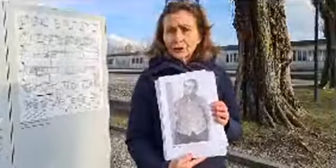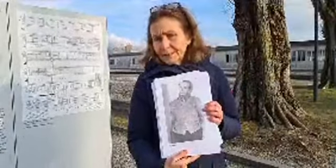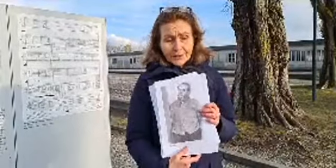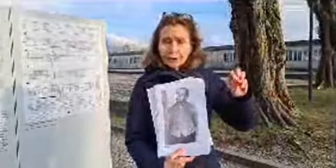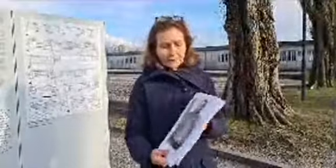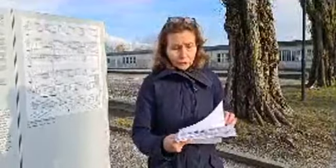He was a Dutch journalist and translator. He had moved to Berlin in the 1920s and had been arrested already in 1933 because he was a communist. So he'd been arrested by the Nazis, but he had been released. So he moved to Brussels. But when the Nazis invaded Belgium, he joined the Belgian resistance. Unfortunately, he was captured in 1943 and brought here to Dachau in 1944.